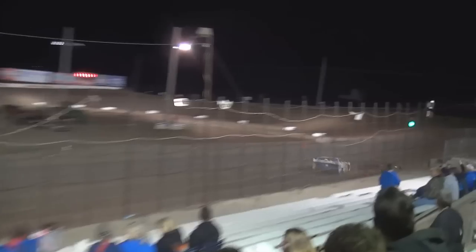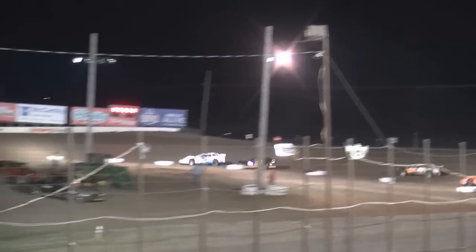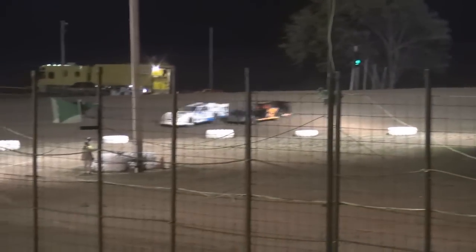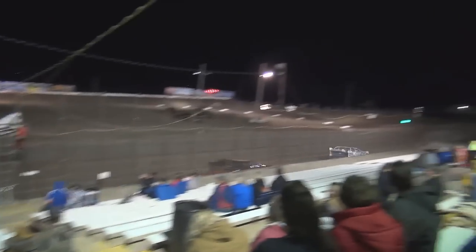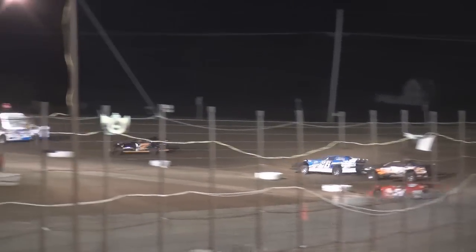Side by side for the lead down the front straightaway. Austin Johnson at the line, car number 98 by a bumper, doing the slide job on Wilson. Wilson tries to do the crossover, nothing quite there. So it's 98 with the lead, 7 in second, 3 in third, 26 in fourth, 54 rounding out your top 5. Austin Johnson set that car sideways by the time he got in 3, and he has pulled out to a car length lead as we go into 1. Austin Johnson still your leader, Bud Wilson right there in second.